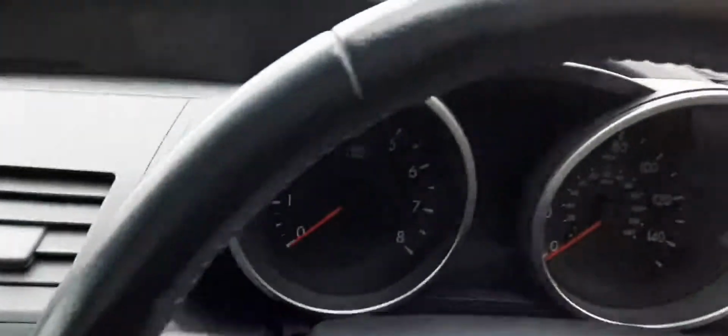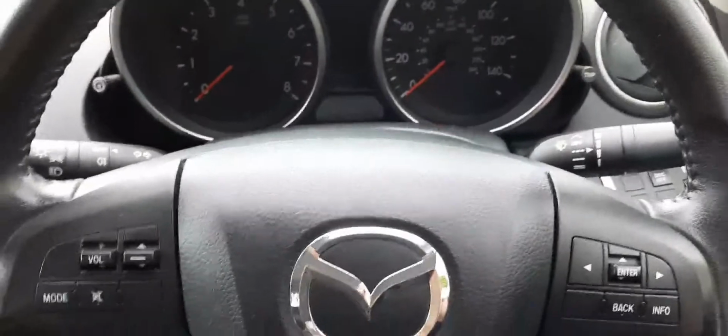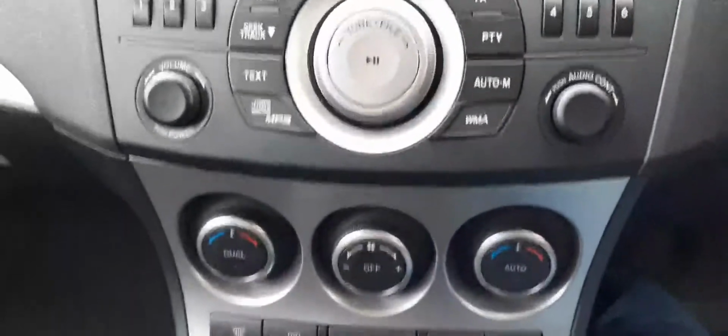And getting into the car takes me back. I've actually been in the Mazda world for 19 years. Well, it'll be 19 years in August. So I remember these cars very well. And I had a few saloon Mazda 3s as company cars. So it's a nostalgic moment for me.